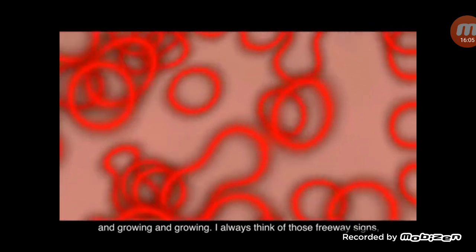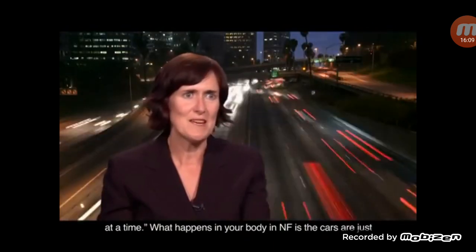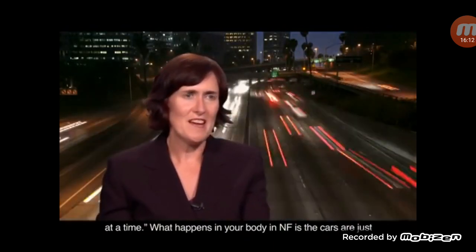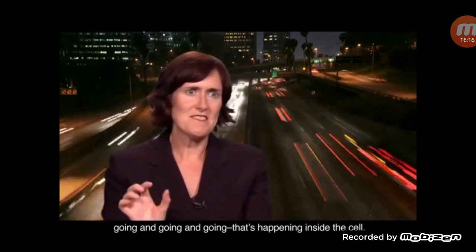I always think of those freeway signs at the exits and entrances that say one car can enter at a time. What happens in your body in NF is that the cars are just going and going and going. That's happening inside the cell.